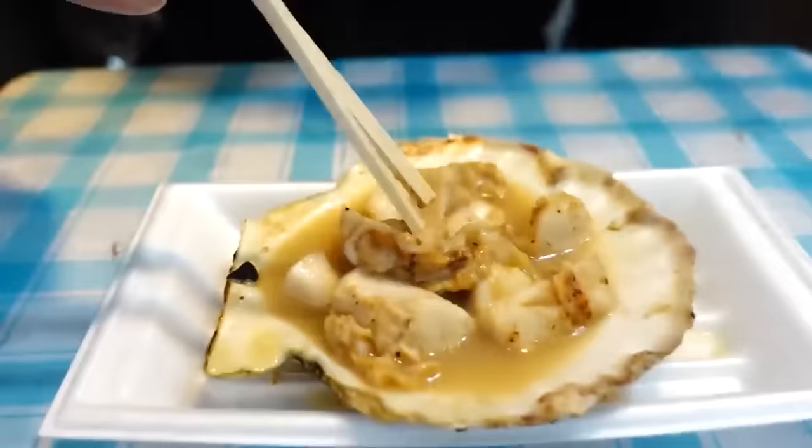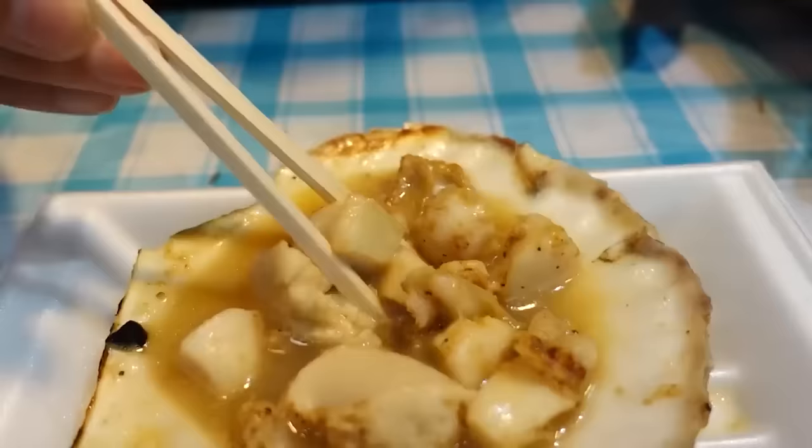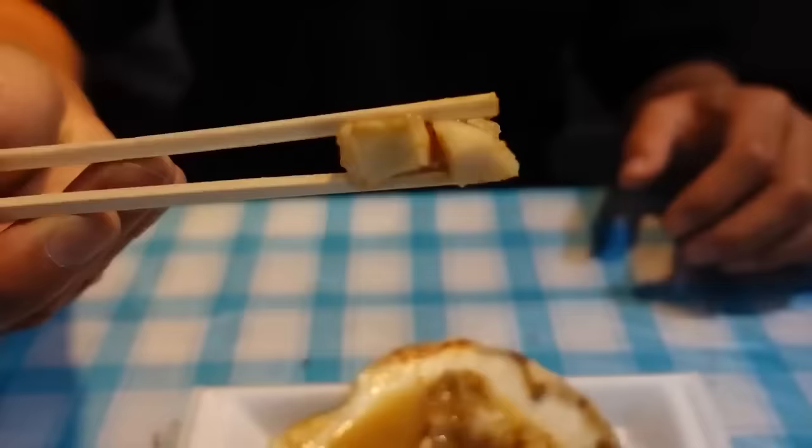And guys, this is a pretty big scallop. Let's take another bite. I actually like this part of the scallop. It's one of my favorite parts. That a little bit of chewy texture. The scallop takes the flavor of the soy sauce and the Hokkaido butter goes so well together. Look at that, dripping with scallop juice and butter.